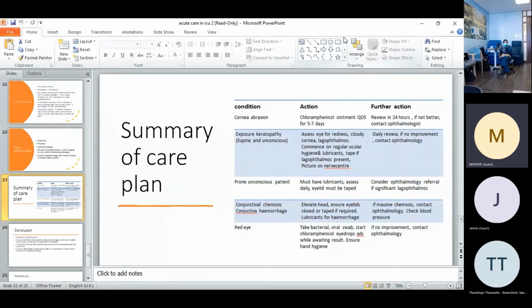In a patient who's unconscious or prone, they must have lubricants and they must have their eyes taped, and the eye should be assessed regularly on a daily basis. For chemosis or subconjunctival hemorrhage, elevate the head of the patient if they have chemosis, and give them lubricants if it's severe enough to prevent proper eyelid closure. And for any patient who has a red eye, it's not always an infection. It could be just due to dryness of the eye.